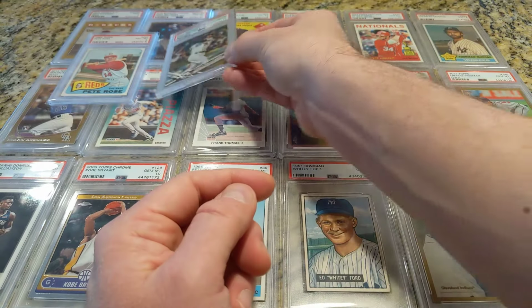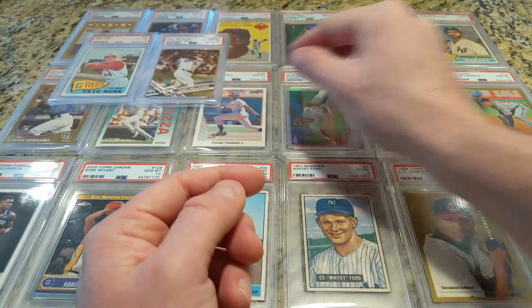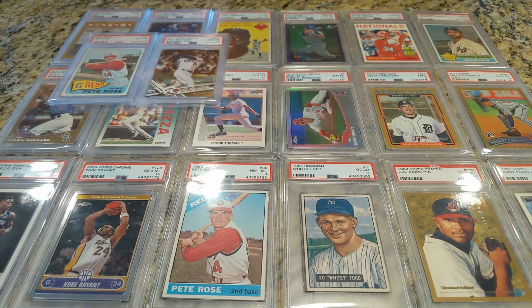So hopefully he has a nice rebound year. I'm big on Cody Bellinger. He's got a great tool set, and hopefully stays healthy.